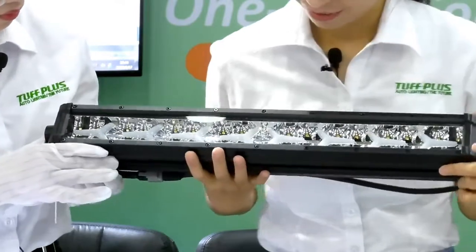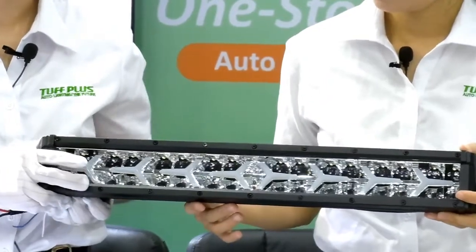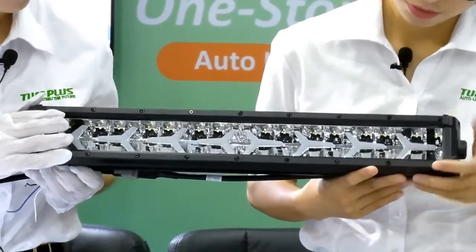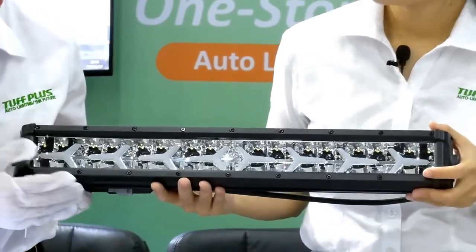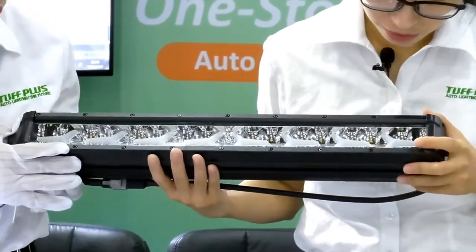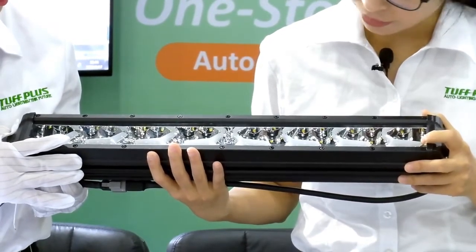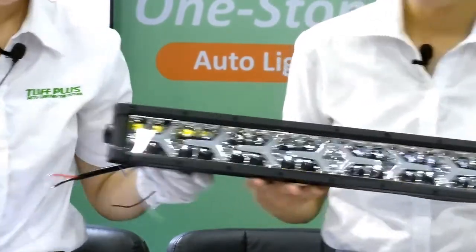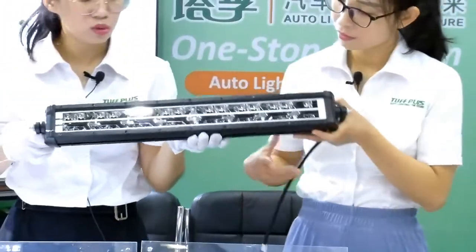Okay. And you can see about our lens. The lens is for the UV resistor. Yes, the UV resistor and the harness for the lamps in the house environment. And I know that we also have another function for this light. It has the heated lens. Oh, the heating lens, yes. For this lamp, we can do the heating.